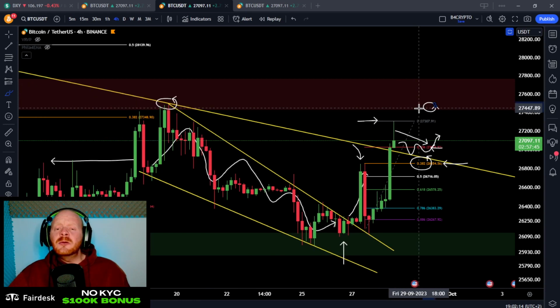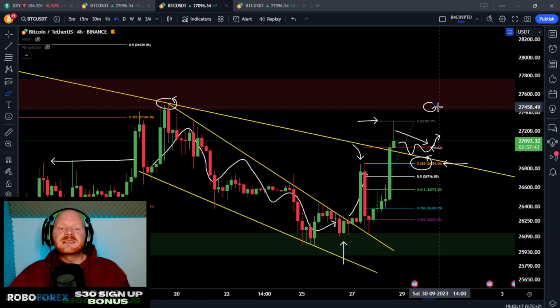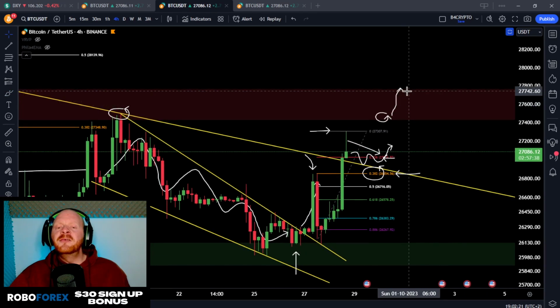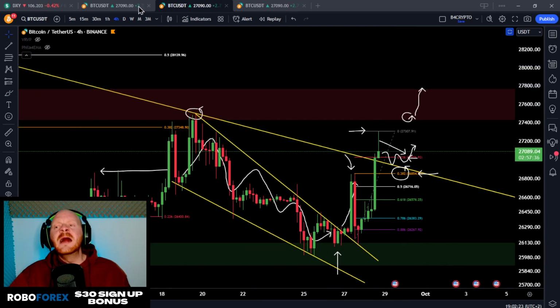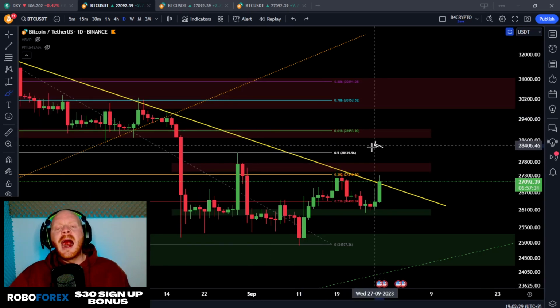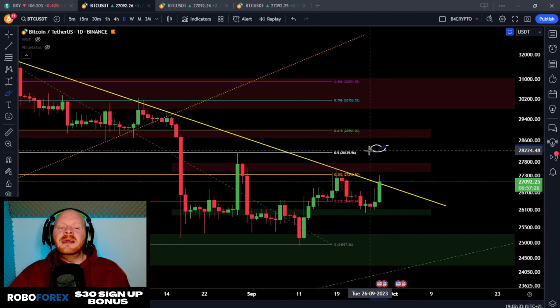But guys, yes, we could also expect that the price of Bitcoin is going to blast through this major resistance area and find support back above the 27,000 US dollars. But what is really going to be important? Yes, guys, that Bitcoin is going to form a higher high. So this means that Bitcoin needs to break the 28,200 US dollars.